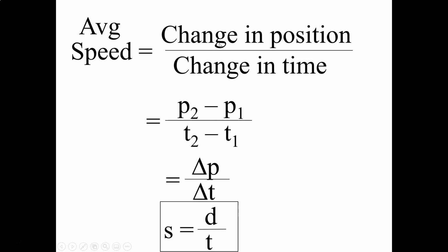Average speed is equal to the change in position over the change in time. So change in position would be final position minus initial position divided by final time minus initial time. So delta P over delta T. And the change in position is really the distance that we've been talking about. And the change in time is really just the time elapsed, the time that went by.